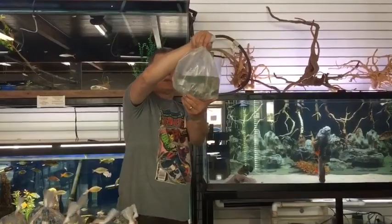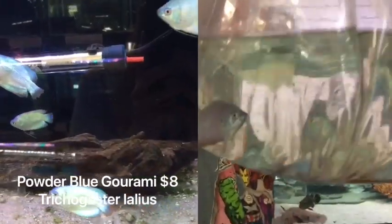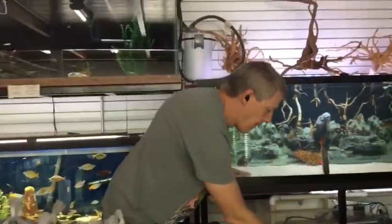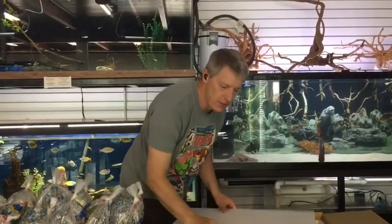And then we have some gouramis. These are Trichogaster lalius, or powder blue dwarf gouramis. Nice fat bodies on those guys. Looking forward to seeing what those guys look like in the tank. That is your powder blue dwarf gourami.